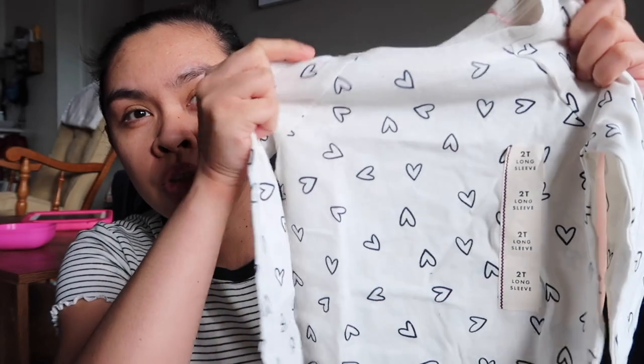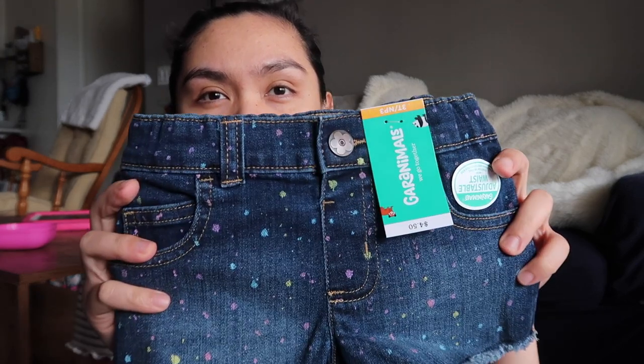This one was given to her by Andrew's aunt, so I just put it right here. This shirt with the heart, it's from Cat and Jack. And then these shorts were given to her by, I don't know who gave it to her, but someone gave this to her. So it's super cute. It's from Your Animals in Walmart.